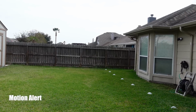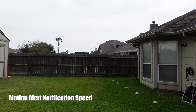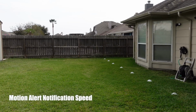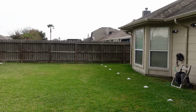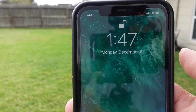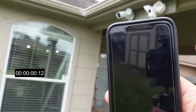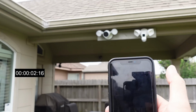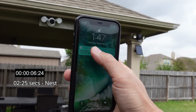We are going to compare the motion alert notification speed of the Wyze Cam Floodlight compared to the Nest Cam Floodlight. Both of them have the subscription, which is Nest Aware with the Nest and Cam Plus with the Wyze Cam. And it is 1:47, and I'm on my LTE connection, and let's check it out. There you go. I got the Nest Cam first.